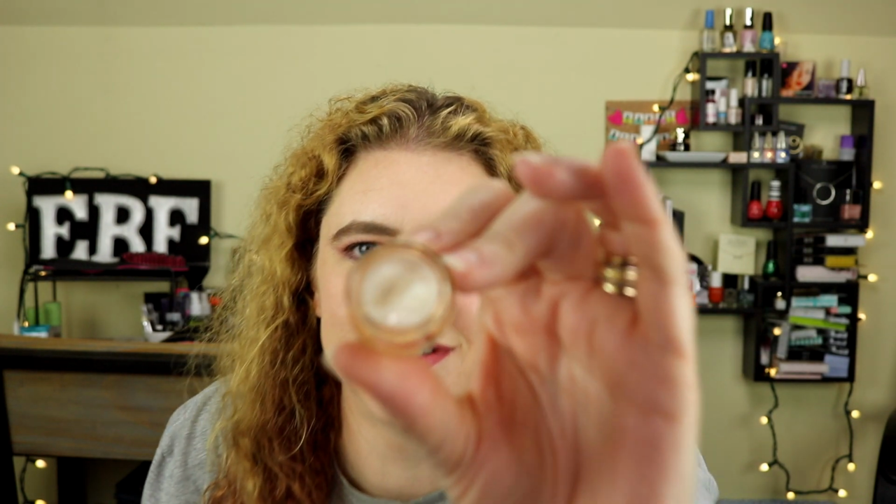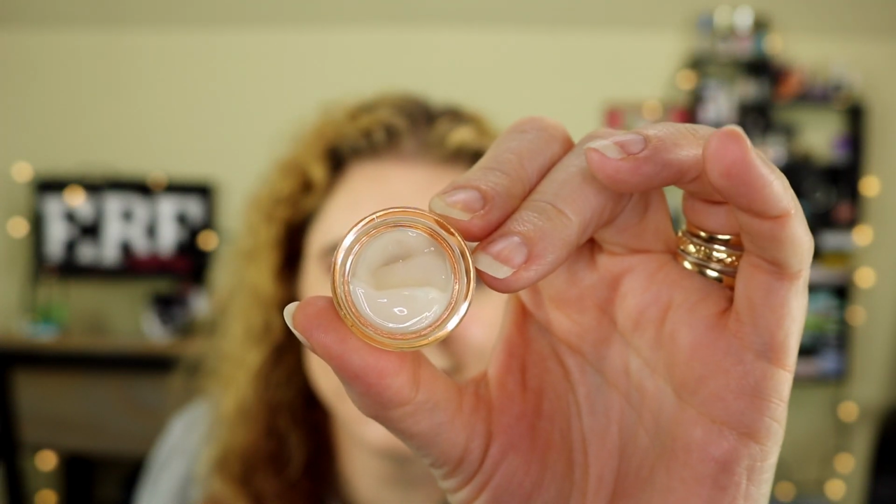Let's pull the last item out of the entire box or bag or whatever you want to call it. This is probably the one item that I am most excited for, and there's literally like nothing in the little tub. Like, yeah. There's like nothing in here. How much is in here? Does it say how much is in here? 0.18 ounces or 5 milliliters. But I will use this whole thing if I like it.